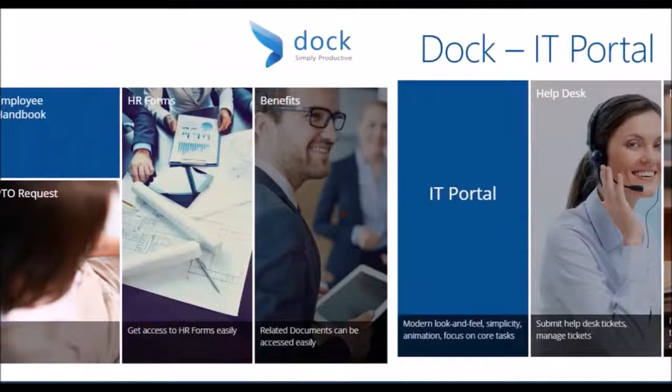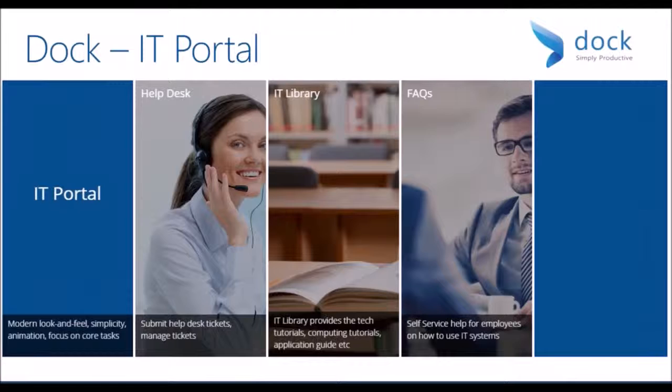The IT portal that we have designed here is basically the help desk. So you'll be able to send support tickets or submit help desk tickets, and you can also manage tickets. So that's what we intend to bring in the IT portal. You'll have access to the IT library and the FAQs.